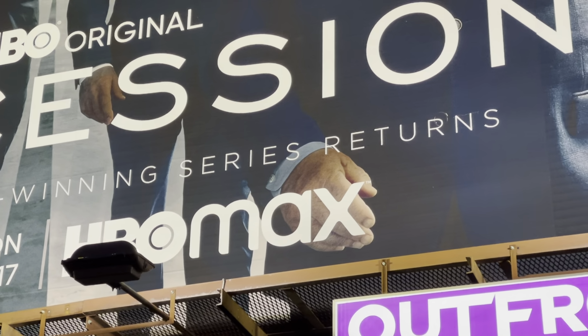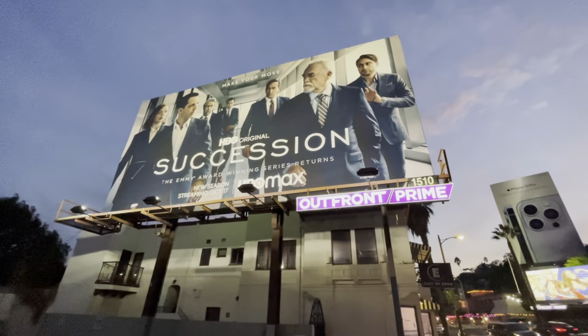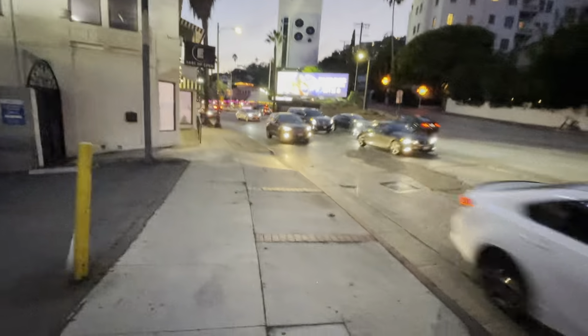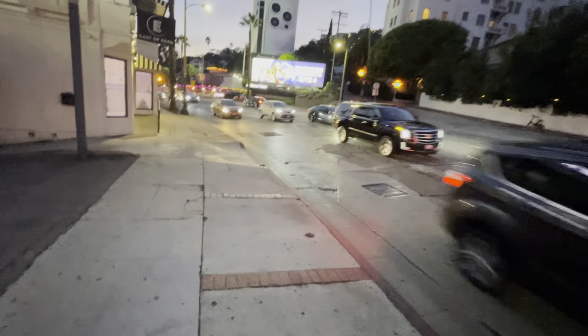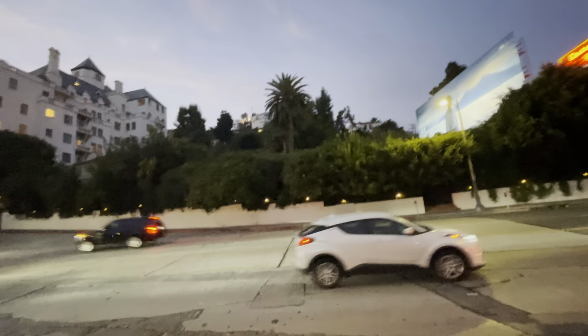So I wanted to get you there. Some billboards up here, another HBO series. Let me get it back on a big screen. I'm kind of rushing now because the light is leaving us. There's a billboard. So this is the famous Sunset Boulevard. This is about all I can show you now because of the light. Right ahead of us is the Hollywood Hills.